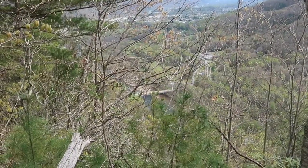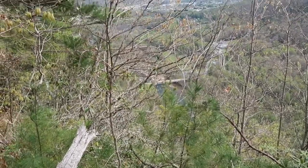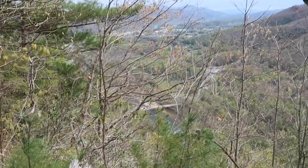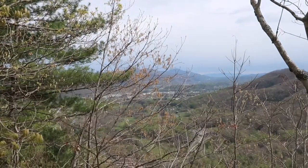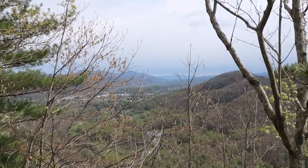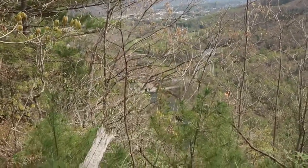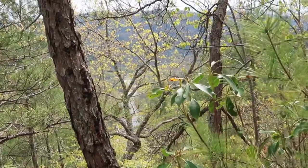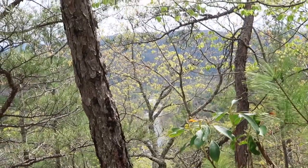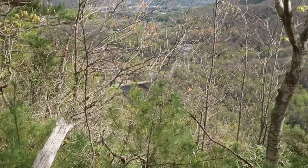There we go, now we're talking. There's the Nolichucky River right down there. That's the bridge we walk across for the trail. And there is Irwin, Tennessee, all the way through. Now we pan back over here and go upriver, and just through the trees there is the river. But that's where we're heading, right down there to the left of that bridge. All right, let's get a move on.